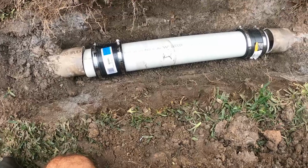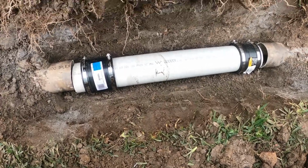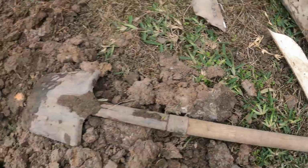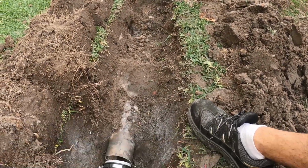So remove the old piece. I'm going to use a couple of Ferncos and a new bit of 100mm and connect all this back up. I removed that bit of broken PVC, which is that one there. That was about 2 meters down the pipe, 2.9 I think it was. So that's all been removed.